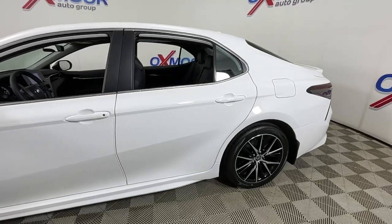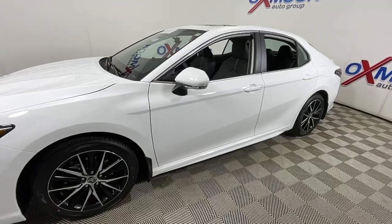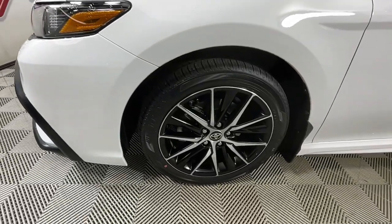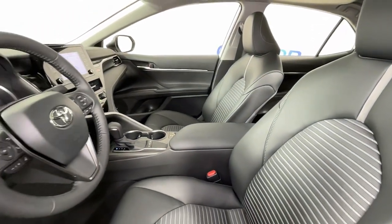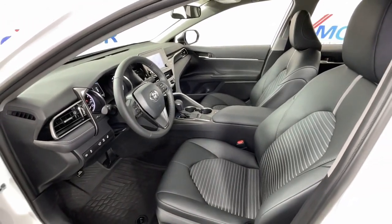Get acquainted with the 2023 Toyota Camry. This vehicle is an outstanding buy with fewer than 5,000 miles on the odometer. Here's an elegant, high-performing Camry that infuses every drive with confidence and distinctive style. It offers a host of standard-setting features, all backed by Toyota's excellent reputation for quality and reliability.